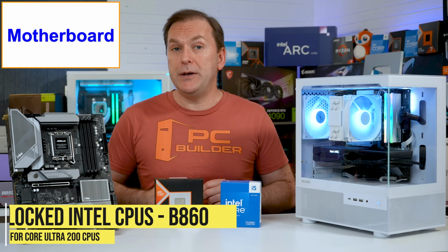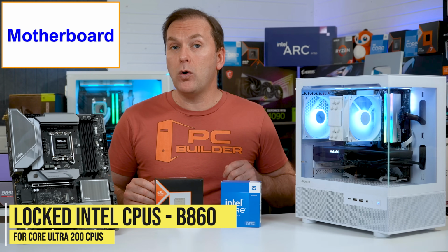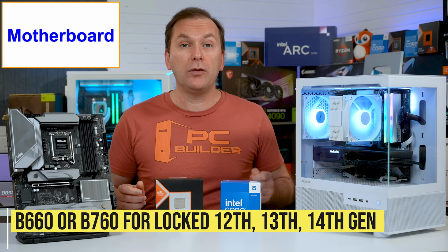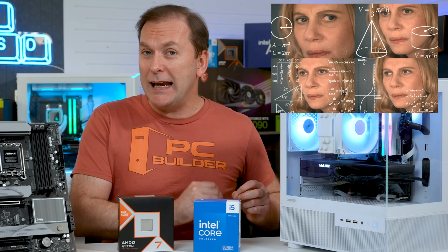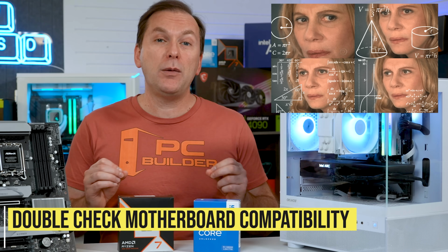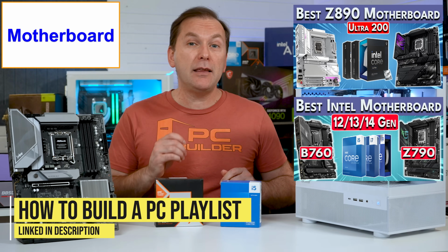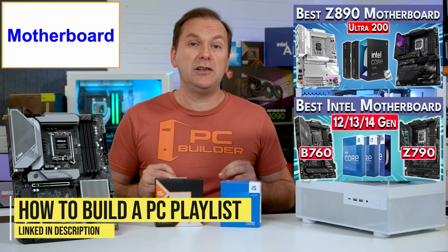For locked Intel CPUs, the ones without the K in their name, you want a B860 motherboard for Core Ultra 200 CPUs, and a B660 or B760 for 12th, 13th, and 14th gen Intel CPUs. It can be really confusing because both AMD and Intel use similar naming schemes for their motherboard chipsets, so just make sure that you check compatibility before you buy the motherboard. We've got buying guides for the best Ryzen motherboard 2025 and the best Intel motherboard that I'll leave linked down in the video description and in our How to Build a PC playlist.